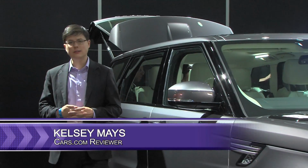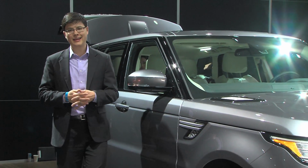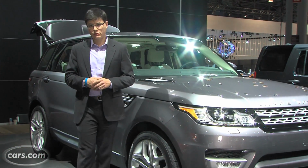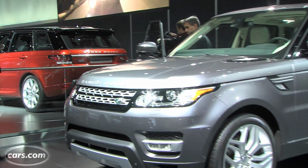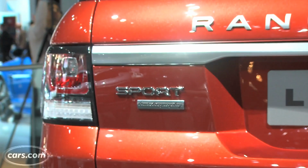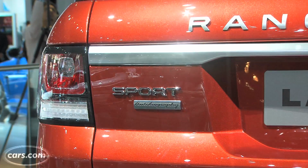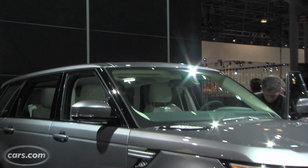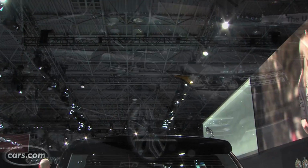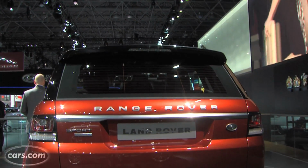Hi, I'm Kelsey Mays for Cars.com, and we're at the 2013 New York International Auto Show looking at Land Rover's latest redesign, the new Range Rover Sport. The Range Rover Sport slots between Land Rover's Range Rover Evoque and the flagship Range Rover itself. It'll be a little difficult to tell them apart now that the Sport adopts its siblings' sort of windswept technical styling. We'll cover what differentiates the Sport, which competes with cars like the Porsche Cayenne and the Mercedes M-Class.